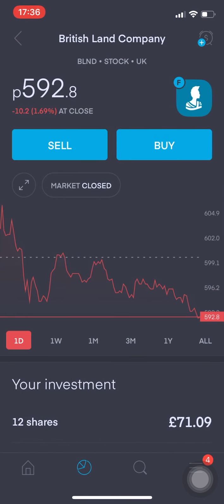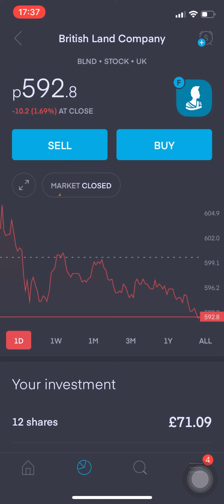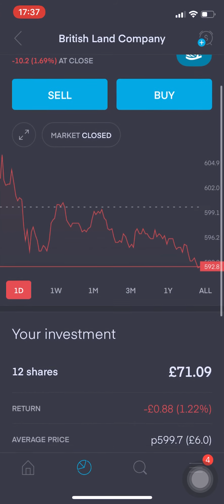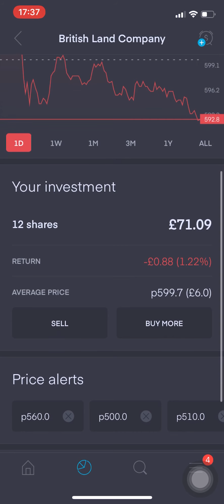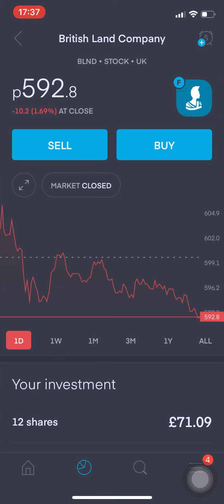British Land is a new one to this portfolio. I did sell off my holdings on Freetrade just because of the 20% income withholding tax on that. So I've repurchased them at a high price. My average price is at £5.997 per share. So I currently have £71.09. Got 12 shares and I'm down 1.22%. So yeah, the reason I decided I want British Land is because I think it's quite a safe stock. I won't be buying any more until it drops a little bit further, and they do pay quarterly dividends, which is nice.